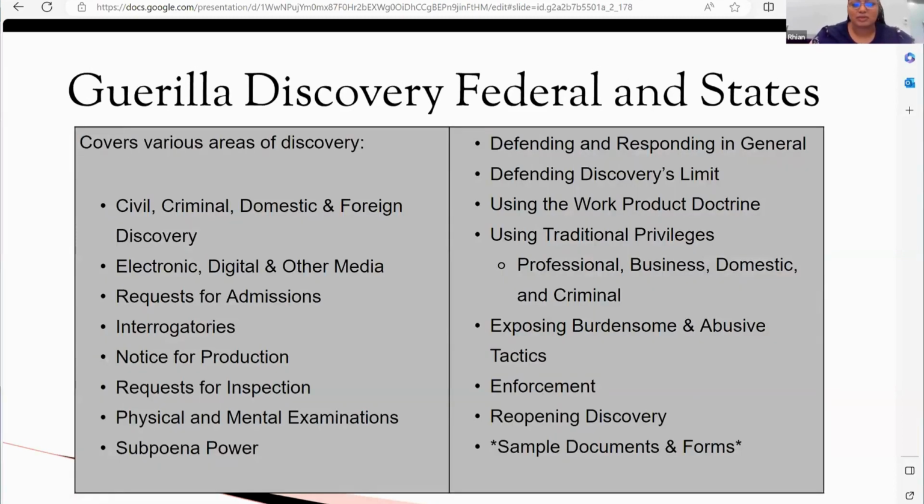And so this book covers federal discovery as well as a few states: California, Florida, and New Jersey. A few sections that we found interesting were how to handle foreign and domestic discovery, as well as civil and criminal discovery. There's a chapter on which weapon of warfare of discovery you would like to use, whether that's an RFA, interrogatories, physical or mental exams, or depositions.